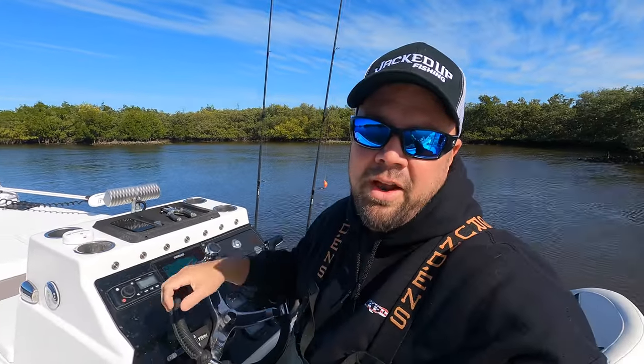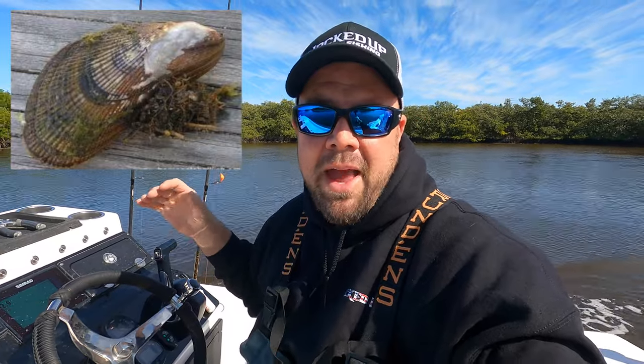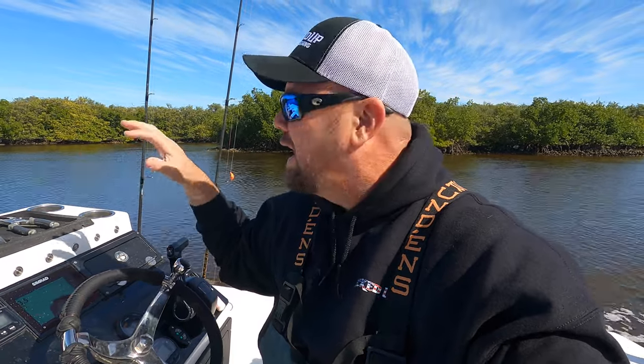So we're back here in the mangroves right now. What I'm looking for is called the Atlantic ribbed mussel. It's a brown mussel that attaches itself to mangrove roots, oysters, anything like that. They are edible and sheepshead love them. When there's no bait around, you can go back in these back creeks, look around the mangrove islands, and get up in the mud a little bit. It's a dirty job for sure, but I'm gonna show you how to do it right now.